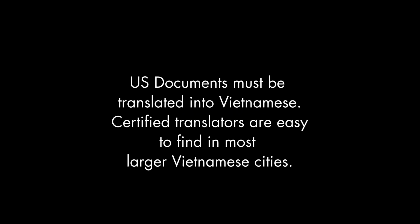Then you'll need a copy of your CV or your resume, whichever is appropriate. You're going to need copies of all these things too, and translations. And most of that can best be done in Vietnam. For your bachelor's degree, I would advise getting a certified copy from your university if that's possible.